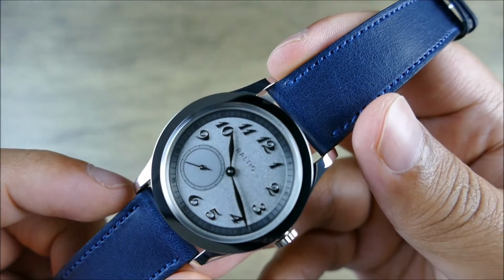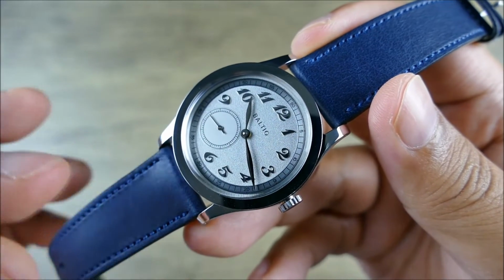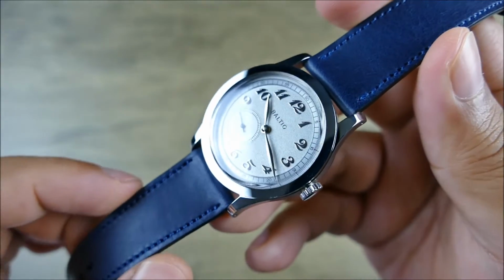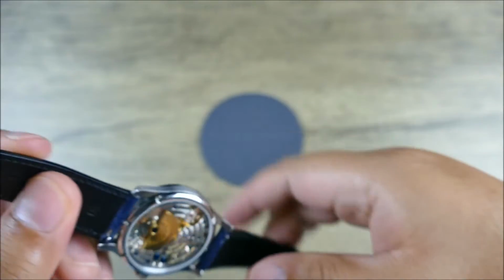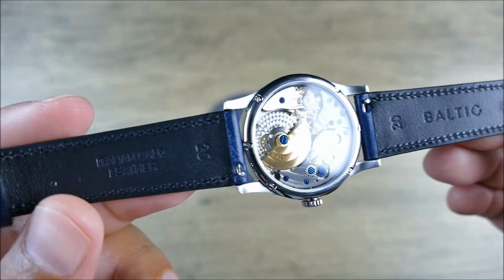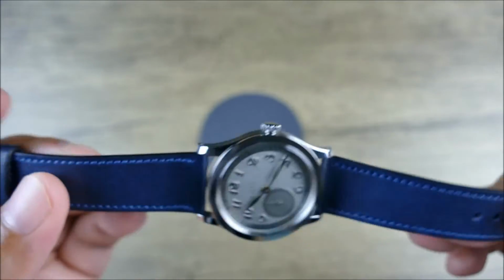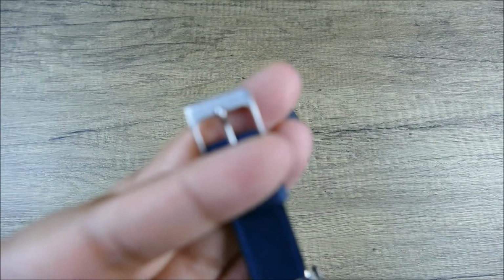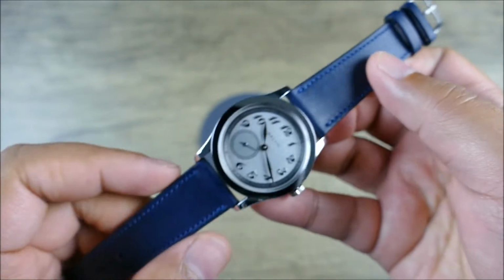You're getting 20 millimeter lugs. Also, the water resistance on here is 3 atmospheres or 30 meters. You're getting this navy blue Italian calf leather strap, which is very nice, from Baltic. It is a little short on my wrist, which you guys are going to notice when we get to the wear portion, but it is definitely nicely done. It has a 4 millimeter taper down to 16 millimeters at the buckle, which honestly suits the style and the aesthetic, having that taper.